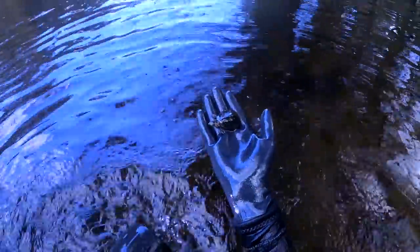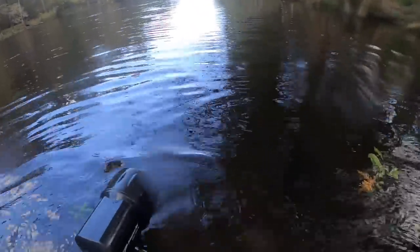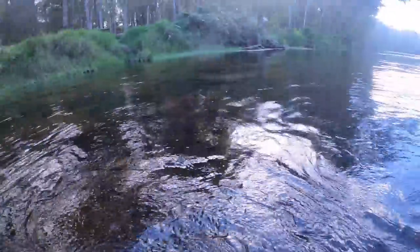I got a turtle! Look, a little baby turtle. Oh, that is so cool. Oh my gosh. I don't even know where the guys are, but that was so cool. Oh my gosh. Heck yeah. I got it. I did it. Oh man.